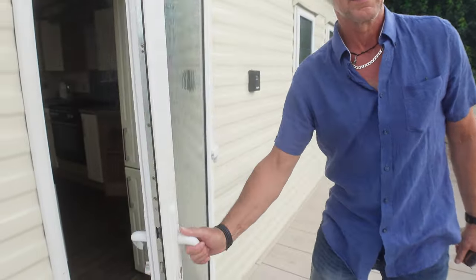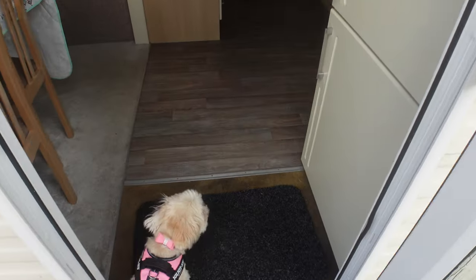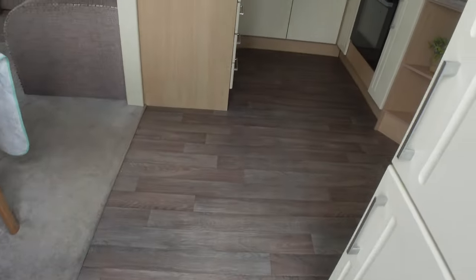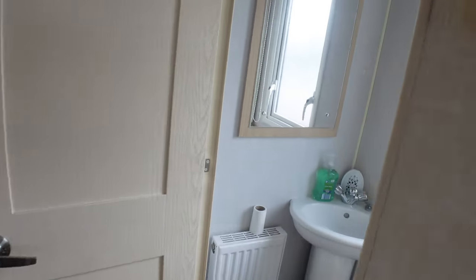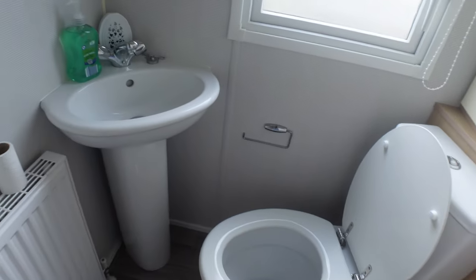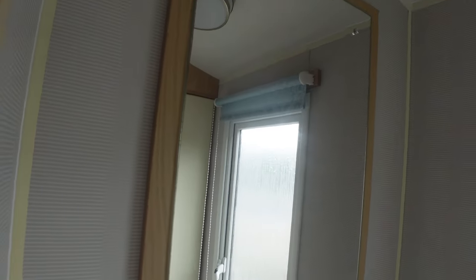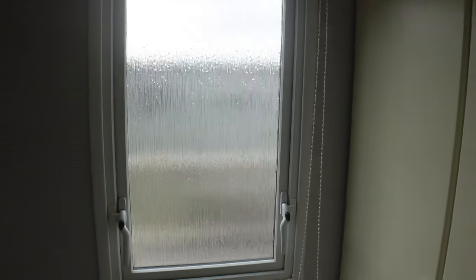Number 20, Laurel Rise. Let's open the door. Welcome. In we go. This is a dog friendly caravan. Crystal and Chico, our two Lhasa Apso doggies. So let's take a look. We'll start with what we see as a little bathroom: a toilet, a sink, and a mirror, and a nice roller blind for privacy.